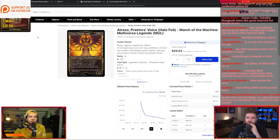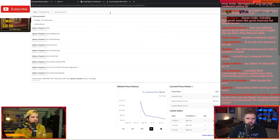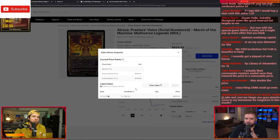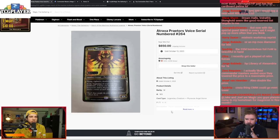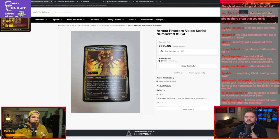Oh, there is a serialized one on TCG that you can look at. Oh, there is? Nice. I think you'll be able to have some market data on this. Gold stamp. Oh, serial numbered. Here we go. Oh, look at that. So the market price of it is well below. You can see it actually probably would have been better at the $500 level, but there's $600 ones. There's number 316, number 280, number 115, all around the $600 price.